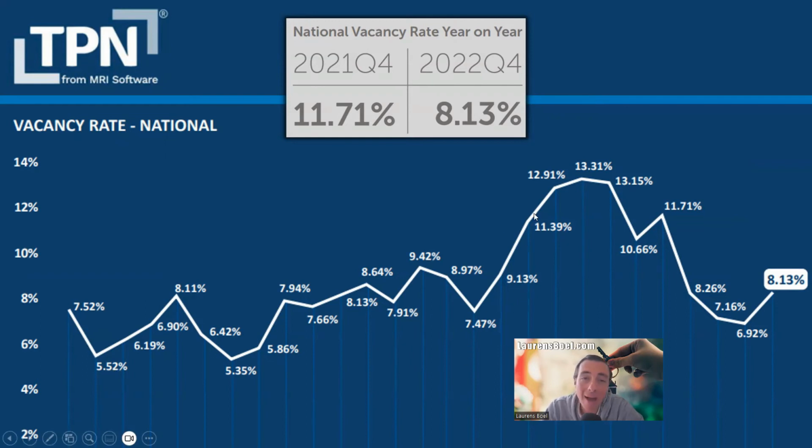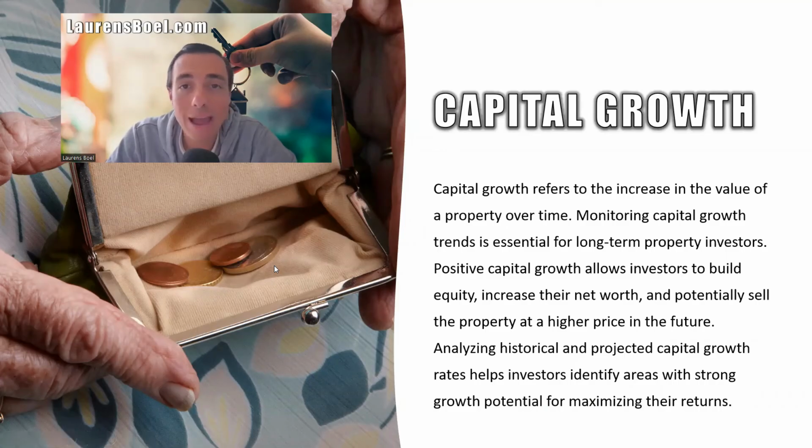As soon as COVID hit, our vacancy rate peaked at 13.31%, meaning 13% of the properties were empty at that stage. We've seen a nice recovery, and it's come back down to your pre-COVID or pre-pandemic levels. So your national vacancy in 2021 for the fourth quarter was 11.71, and we've seen a nice recovery in 2022 of 8.13%.